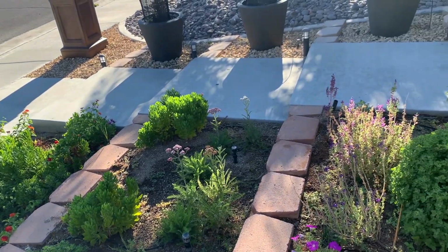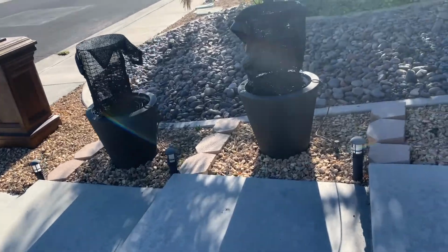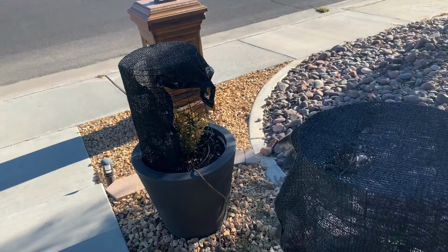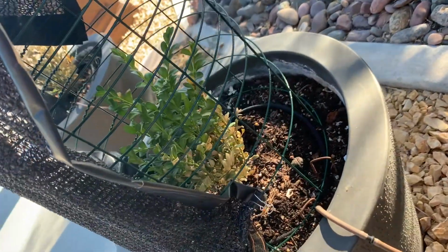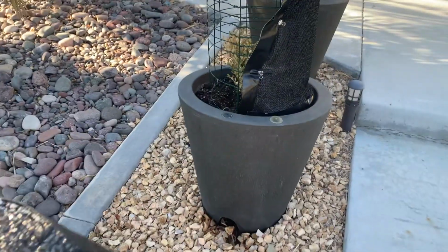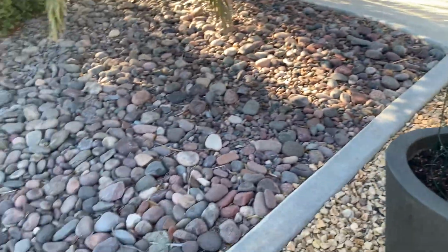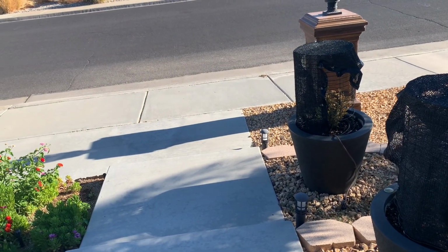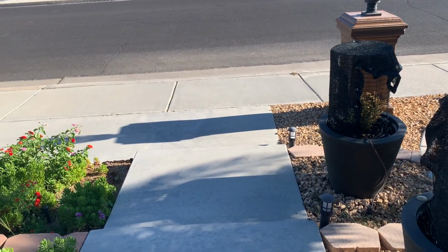This week has been really rough. It's been high humidity, high heat. That one's not looking good either. We've been watering them. They're just not doing well. So I'd say there's one, two, three, four, five maybe that aren't going to make it.